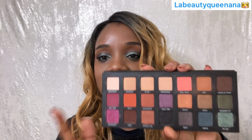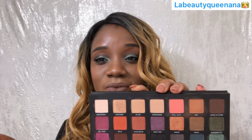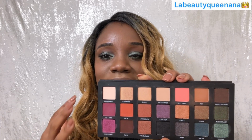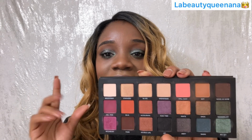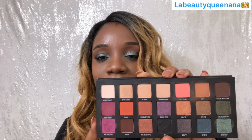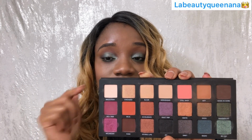However, the metallics here, or the shimmers here, compared to my Colored Rain palette and my Juvia's Place, I was very disappointed. I feel like they're so hard to work with, and the intensity is not there, and they perform better dry than wet. I would not wet my brush with this because I feel like it gets so messy and nothing stays on.